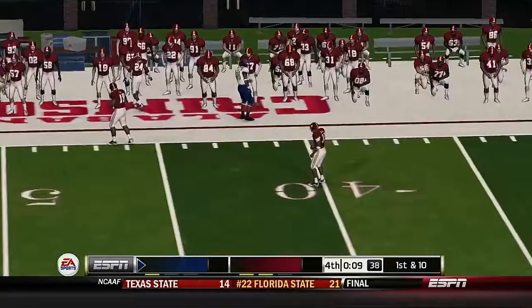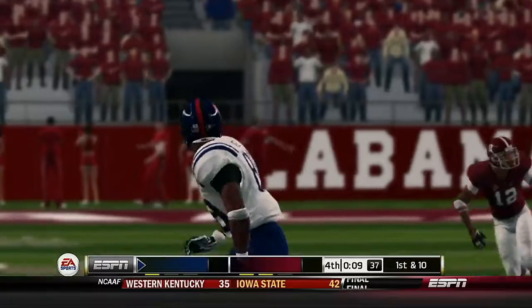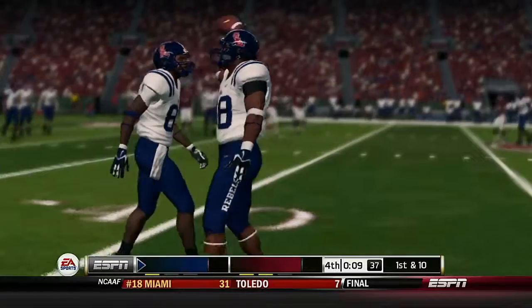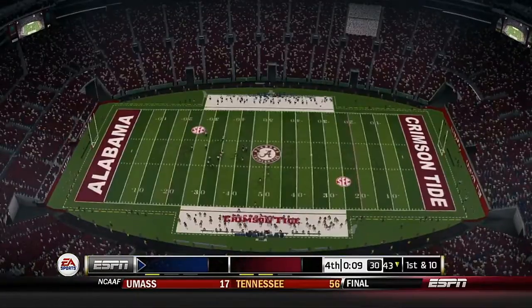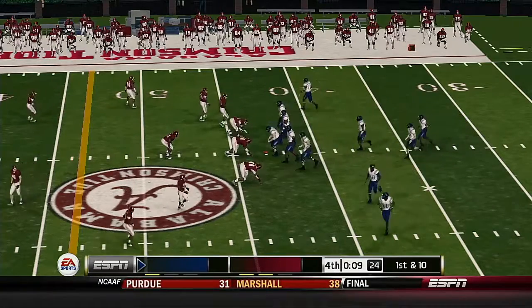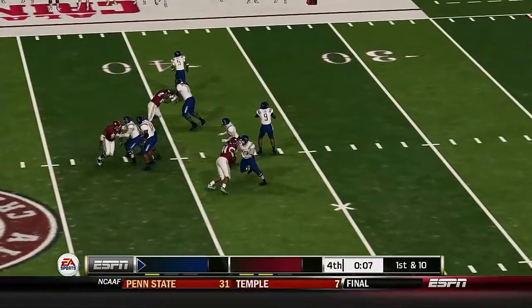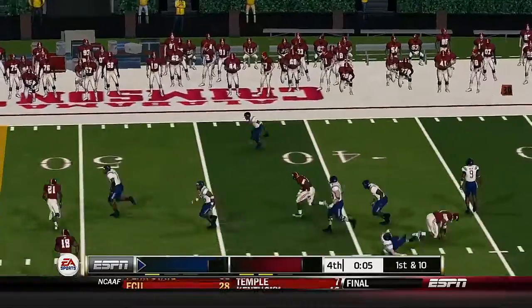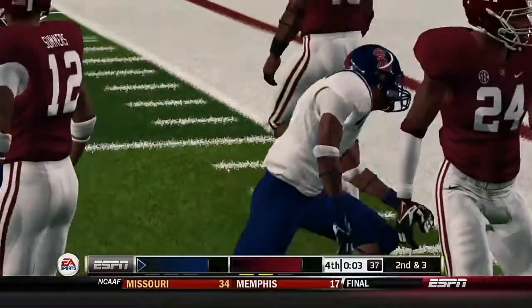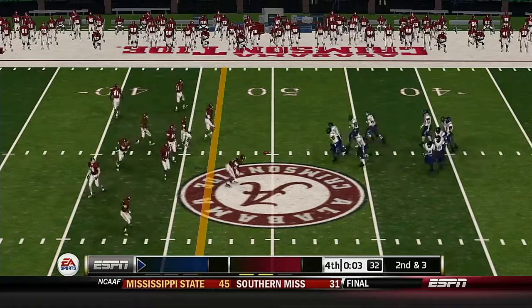Stays in bounds and made a nice catch. First down. From their own 43-yard line. First down. Passes to his tailback again. He's taken down at midfield. Well-designed route and a confidently thrown football by the quarterback. You need those things to make any offense work.